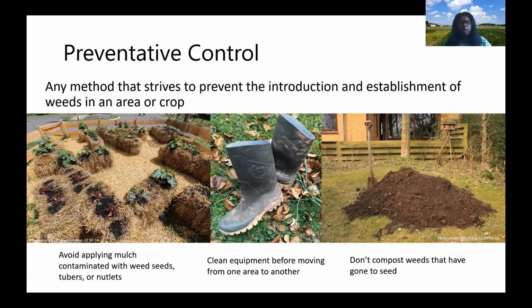Another example of preventative weed control is cleaning your equipment before moving from one area to another. So this is something that combines on larger farms, if they have a combine or a cultivator, they'll clean it off before they go to another field to prevent introducing more weed seeds to that area. In a garden setting, that can be cleaning your tools or cleaning your boots out, any of those things.